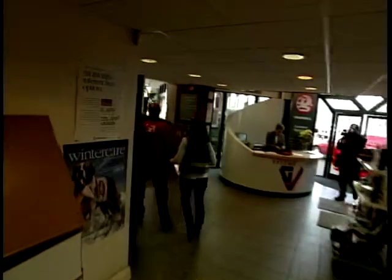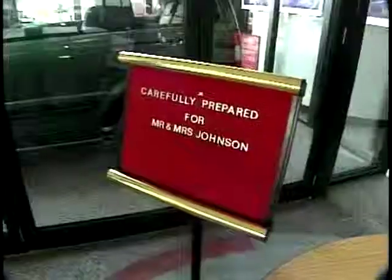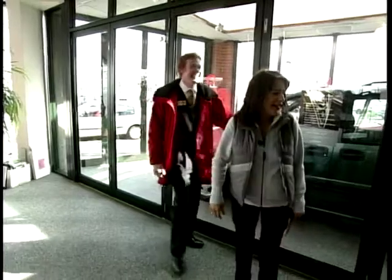So this is where all the customers come, is it, when they get new cars? Yes. And you have a sort of formal handover. Do you give them flowers and things as well? Oh yes, absolutely. Everything to keep the customer happy. Now, how do you get into it? Well, there's one in there that's been carefully prepared for Mr. and Mrs. Johnson, so I hope they don't mind us going in. It's locked.